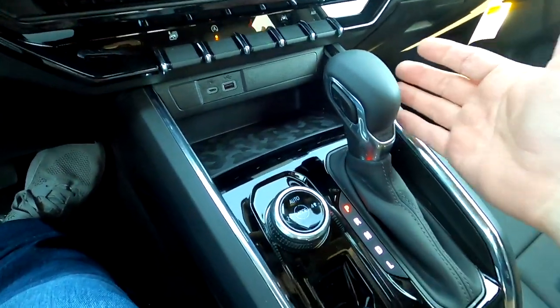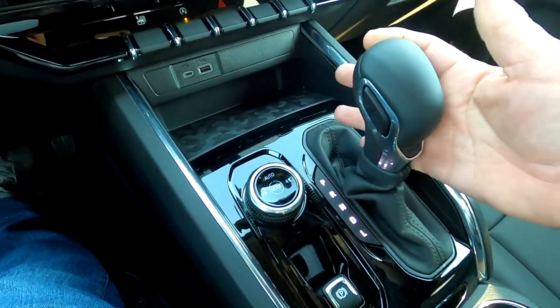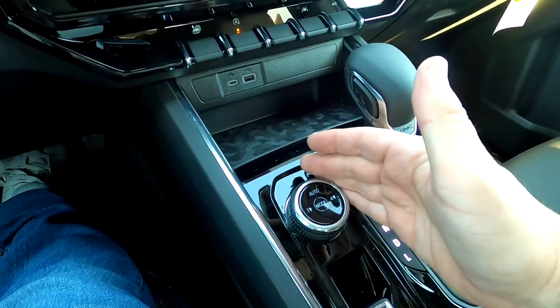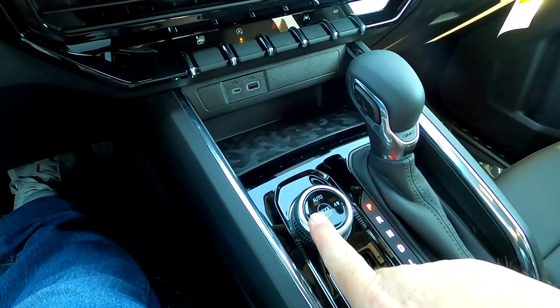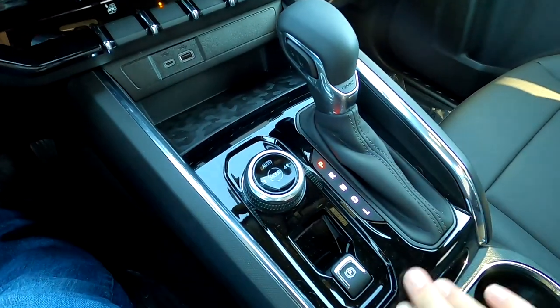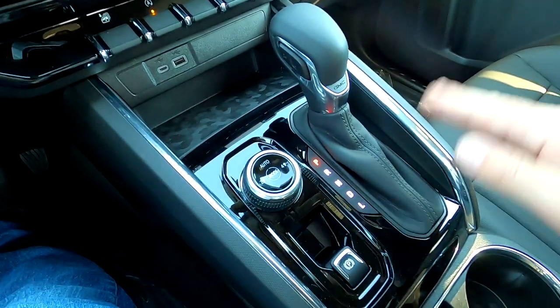Satin silver here. Nice little shift lever here. Feels good in the hand. Has an upshift, downshift, low gear select, drive mode select, transfer case. So you have two high, four high, and auto. Electronic parking brake. All this is gloss piano black trim, so it is a fingerprint magnet, but here we are.